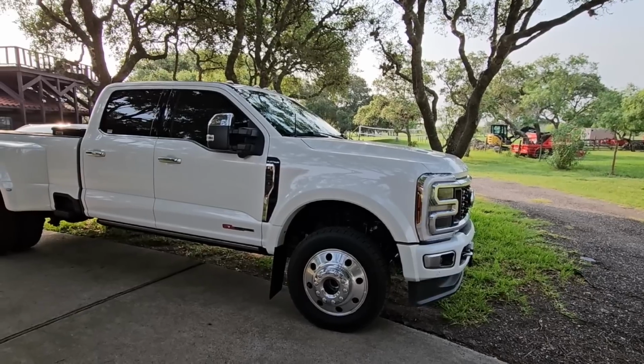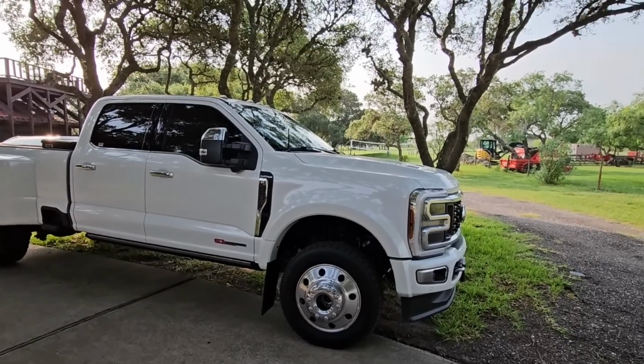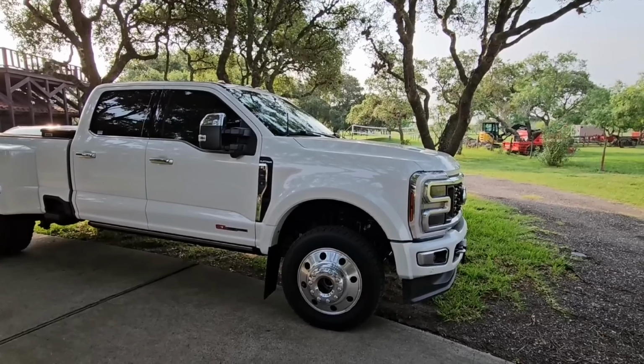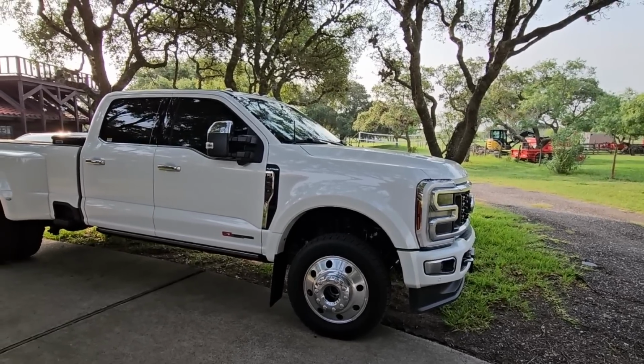Is white my first choice? Well, white was actually my second choice. I did not want black. As most people know, it gets pretty hot out here in South Texas, so I wasn't looking for a black truck. But I did want a truck that had a color that I really liked.